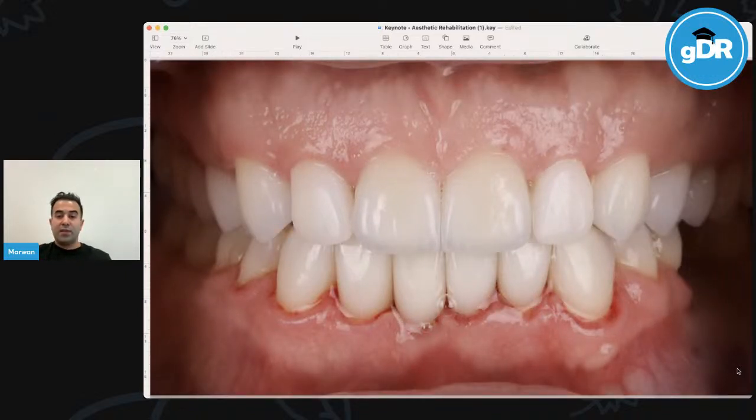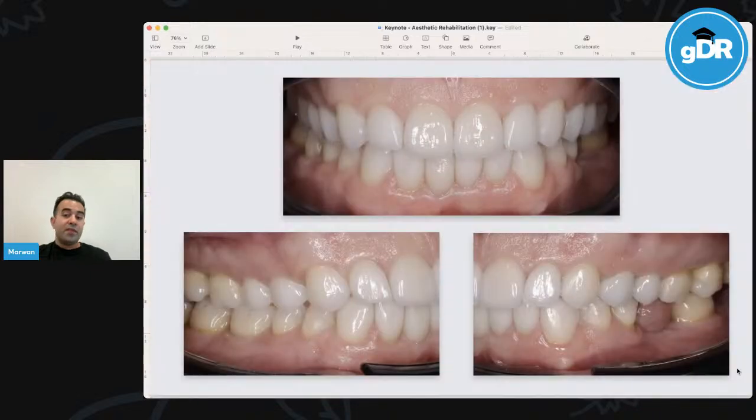And that's almost the final. And this is a year after. So look, the thick phenotype of the gum, it's amazing. The gum is healthy, no black triangles, patient is happy, and I'm happy as well. We didn't have any problems.